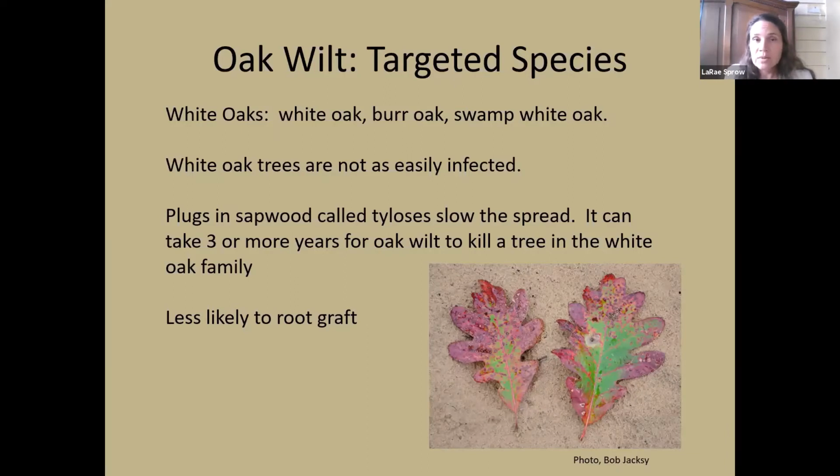The good thing about the white oak also is that they don't tend to root graft like the red oaks do. So even if a white oak tree is infected, hypothetically, the tree next to it is not going to become infected through that underground spread. So it is a little bit easier to stop the spread if your white oak trees are infected.